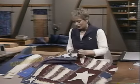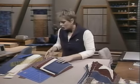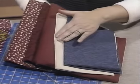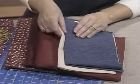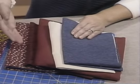When choosing fabrics, I'd like you to choose five for this particular color combination. We've chosen three reds, a solid and two prints, a tea color and a blue color. Pre-wash these in separate wash loads so that the darks are together and lights are together, so that the red, of course, wouldn't bleed onto the ivory color.